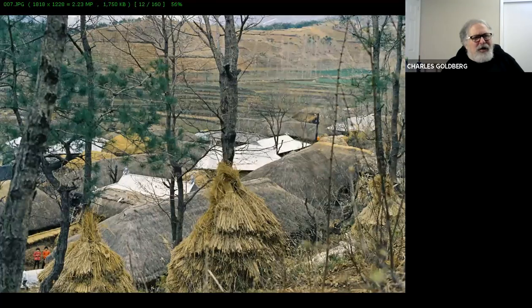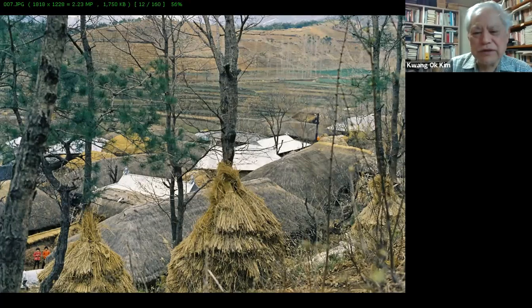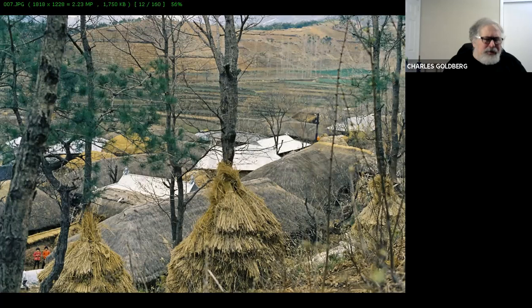Here's a typical picture looking down from a hillside, and you can see that there's a bit of straw. The roofs in the village, at the time we were there, what's your recollection? I would say about half of them were chogajip, straw roof houses, and the other half were something else. Could be tile, could be metal. Is that your recollection, Kwok, about half and half? Yes, one was recommended by the government as part of the Saemaul Undong.